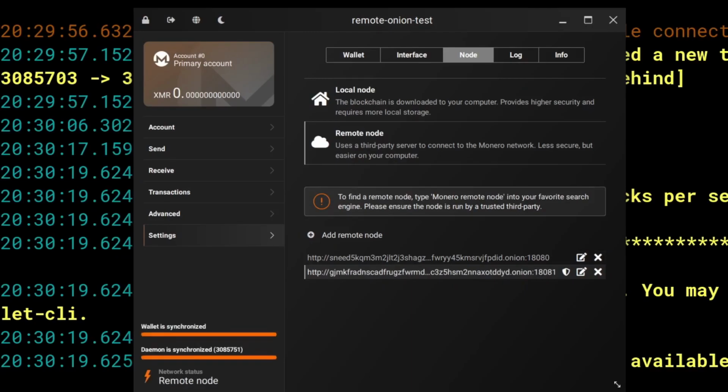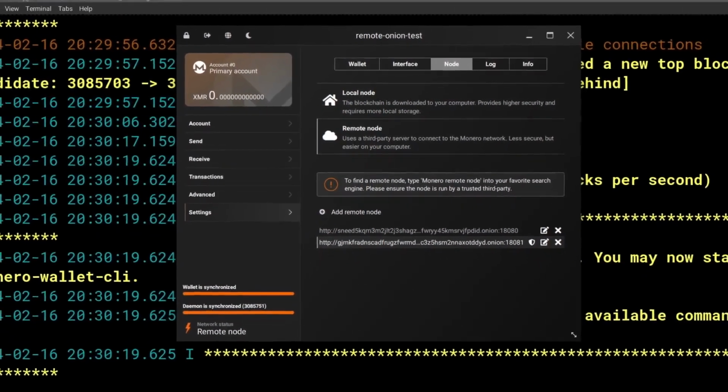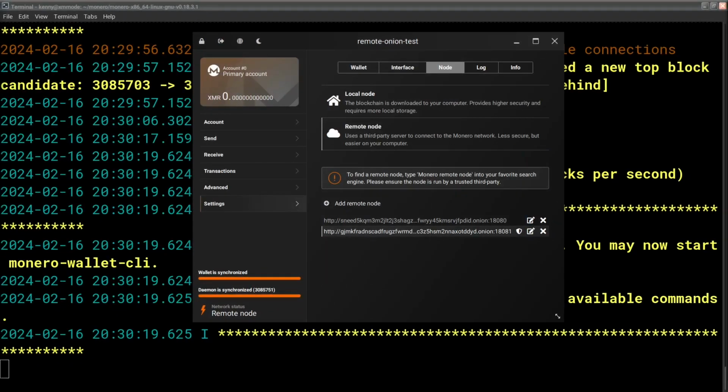And then it's going to go ahead and connect, and boom, our wallet is synchronized, our daemon is synchronized, and we can start using Monero now if we wanted to, without having to have that giant file here locally on this computer. Now, because this is an onion node, people connecting to us are not going to know our node's true IP address, and we're not going to know theirs because they can only connect to us through Tor.